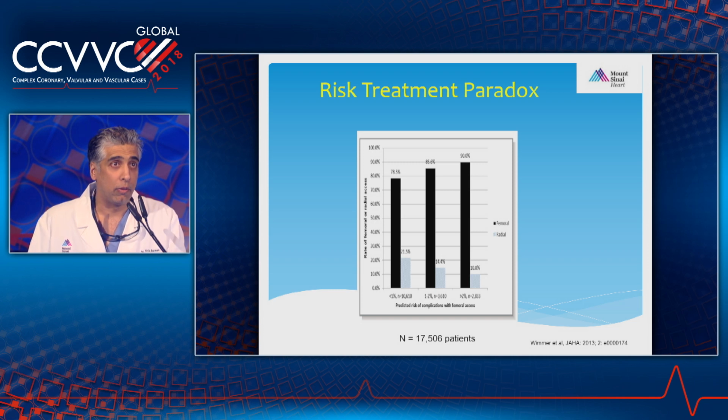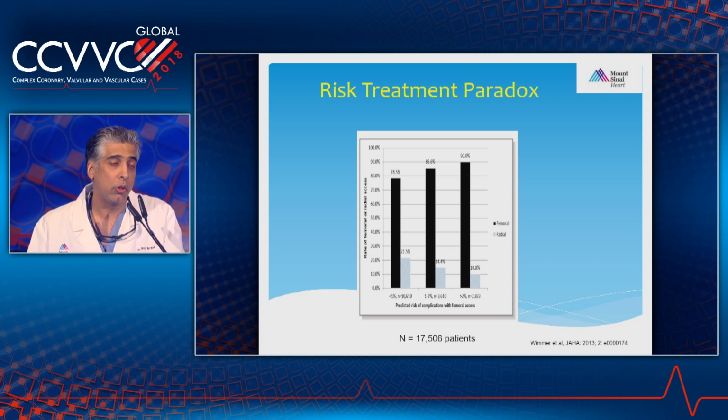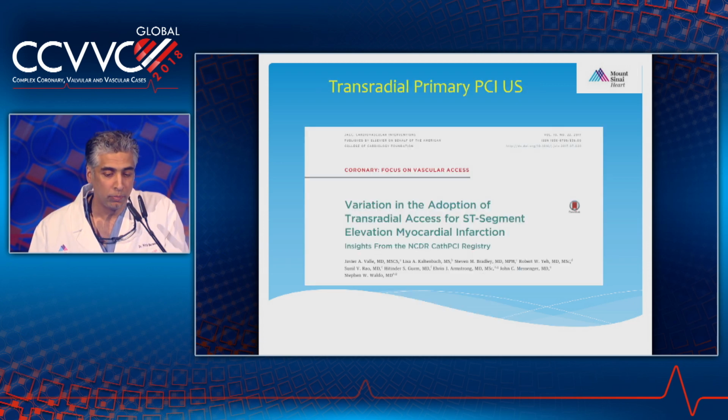Unfortunately, despite these low numbers, it turns out that those who are most likely to benefit from a radial procedure are least likely to get it, and that's demonstrated here. There are 3 groups here with predicted risk of bleeding with a femoral procedure. So those with the highest predicted risk of bleeding with a femoral procedure also had the highest use of a femoral procedure. So we tend to use a radial procedure in those who are least likely to benefit from it, which is a risk treatment paradox.